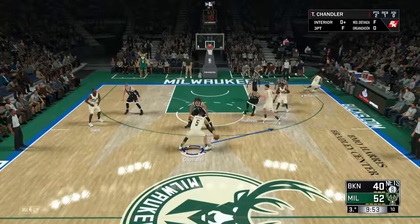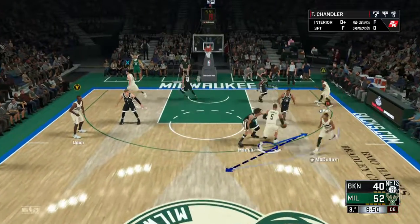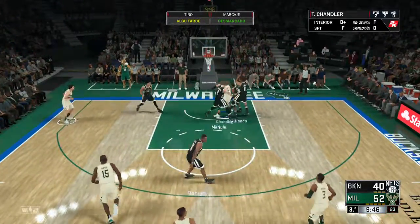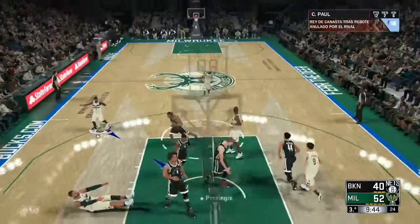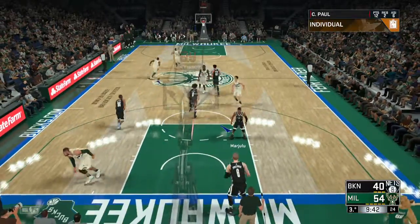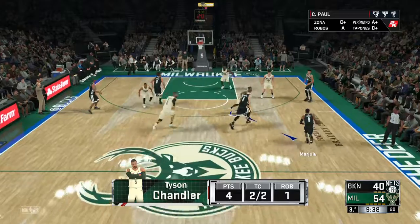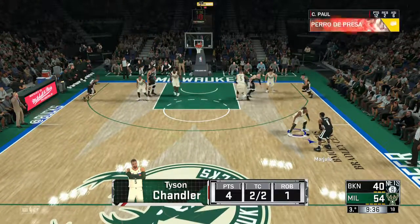Ball is screen on Jackson. Chandler, the pass to McCollum. Kept alive. Chandler's shot, good. And the Bucks lead by 14. And they get one. Now 1 of 5 here in the third.